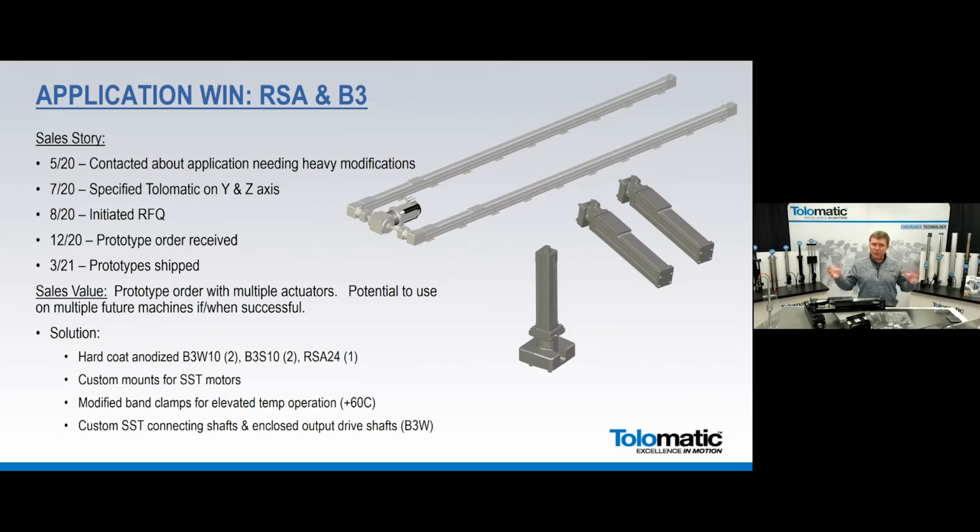They kept adding a few more actuators to the applications. So we're on the Y and the Z axes here. They finally put together an RFQ and then issued a prototype order. So they're building their first machine. And if this is successful, then the idea is that they will replicate this at many of their facilities around the world. So again, a repeat part number, I guess stretching maybe the definition of OEM here, but an end user application with multiple applications.